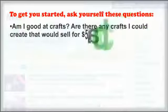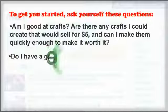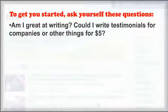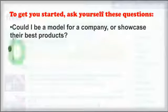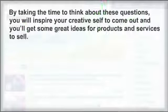Am I good at crafts? Are there any crafts I could create that would sell for $5, and can I make them quickly enough to make it worth it? Do I have a great voice? Could I do voiceovers professionally? Am I great at writing? Could I write testimonials for companies or other things for $5? Do I have a funny hidden talent? Could I be a model for a company or showcase their best products? Do I have any other services that I could offer for $5? By taking the time to think about these questions, you will inspire your creative self to come out, and you'll get some great ideas for products and services to sell.